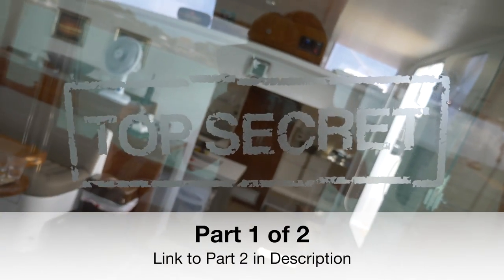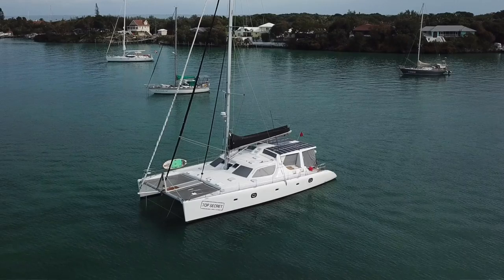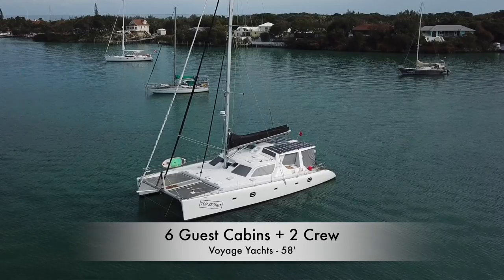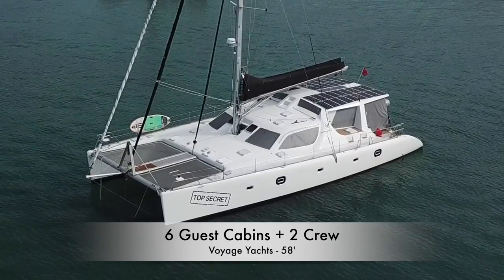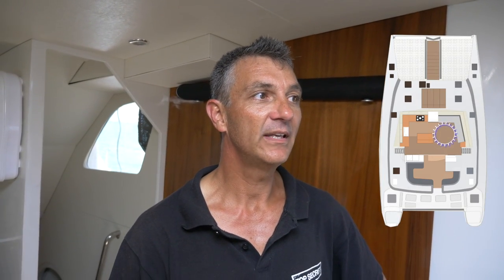So this is a 2003 model built by Voyage Yachts in Cape Town. Extremely well manufactured boats. It was built as a charter boat. It had six cabins en suite and a crew cabin for two. And we had it in charter for many years, and it was used and abused. When we decided it was time to do something about it, we brought it back to Cape Town. The engines were pretty shot. The gen sets needed to be replaced.